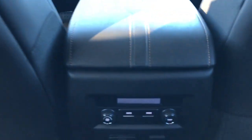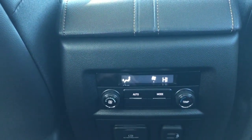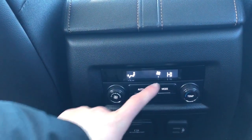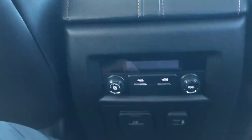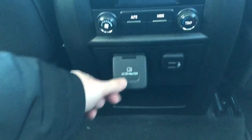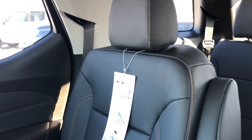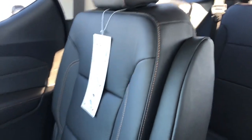If we move over to the rear of the center console, we'll see here we have our modes for the rear climate, direction of airflow, fan speed, and our temperature. We also have 2 USB ports and our charging port down below, as well as storage underneath. We have our rear bucket seats in the middle row, I should say. We have the same black patent leather and copper stitching. We also have the addition of a leather armrest.